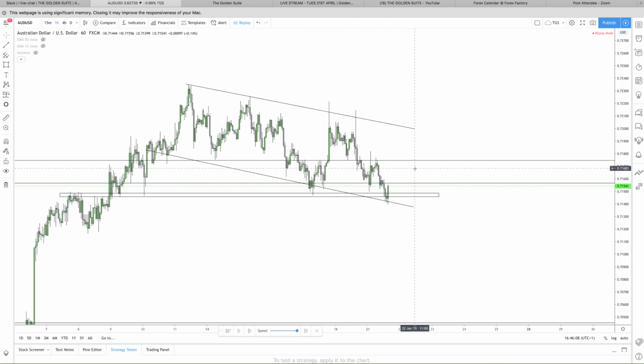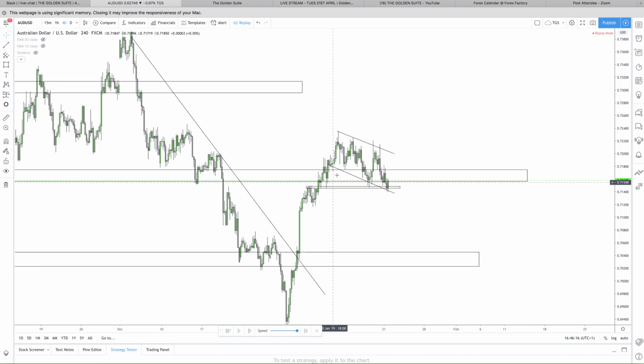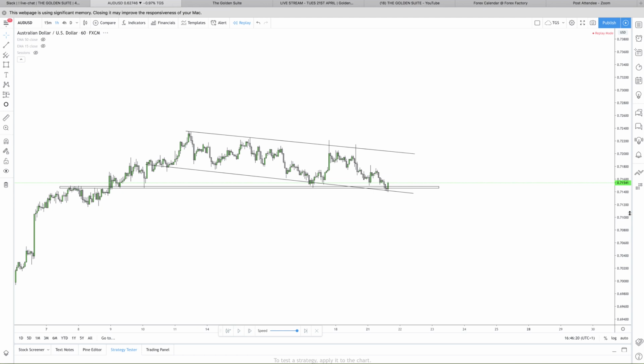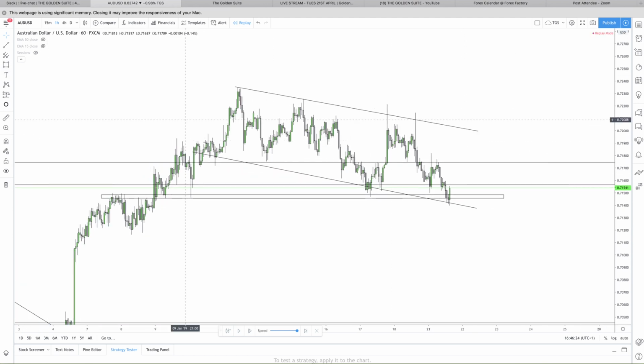Okay, so we're just fine-tuning now to get our entries. Go back to the 4-hour time frame to see what's going on there. Nice 4-hour engulfing candle. Okay, so we've broken out, come back to retest this level. Let's see if we can get 5 out of 5. So we've broken above the level. We've broken that downtrend now. The level we've broken back above, we've pulled back to retest.